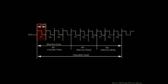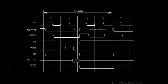Machine cycles are divided further into T cycles. This is the CPU clock, the 3 MHz clock in Galaksija, for instance. In detail, this is how the M1 cycle looks. At the second clock cycle, the CPU puts the program counter on the address bus and reads the opcode byte from the data bus. And on the third and fourth clock cycles, the contents of the I and R registers are put on the address bus. The CPU actually does not use the result of this memory read operation.